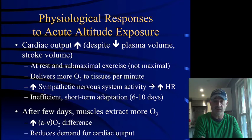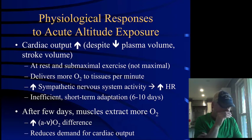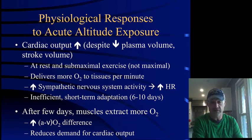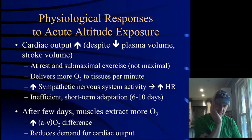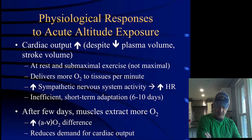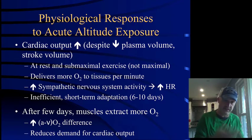Again, this is something we can only maintain for a little while. What we're going to see is after a few days, we are going to start seeing some changes, and we'll start getting into this, where we're able to start extracting more O2 from that blood. We're going to start getting some changes in the metabolism and those hemoglobin saturation curves that are going to start helping us out. This will decrease that dependence on cardiac output after those first 6 to 10 days, and we will start making up this difference a different way.